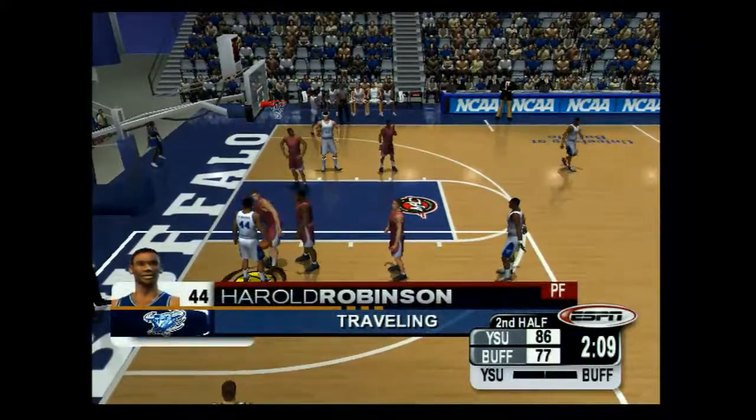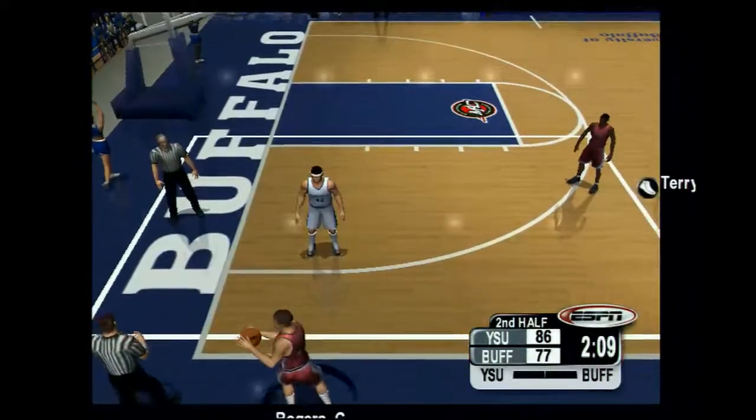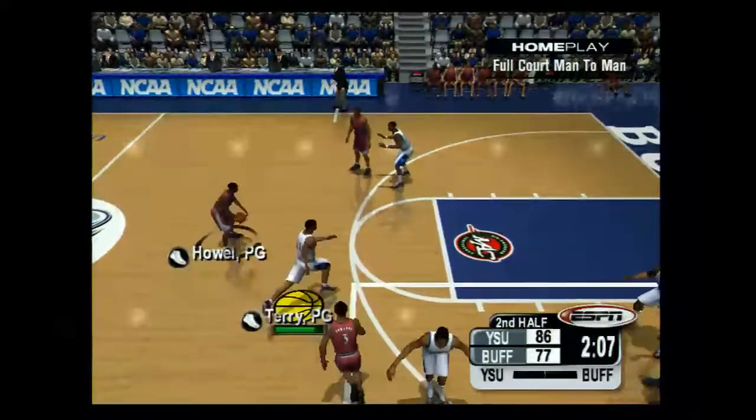Robinson didn't release on the shot. That's a traveling violation. How many times do we see that mistake, Mike? Coaches always tell you, do not leave your feet to make a pass. He got caught without an outlet, and now he gets called for the travel.